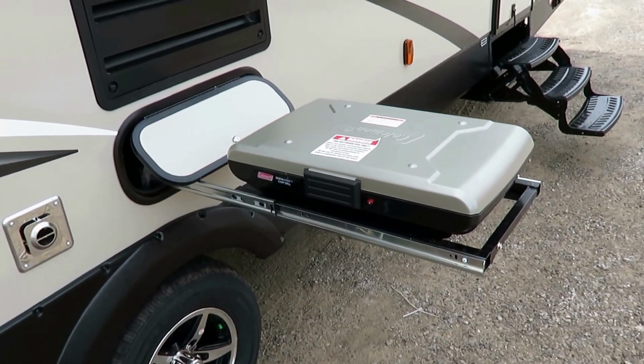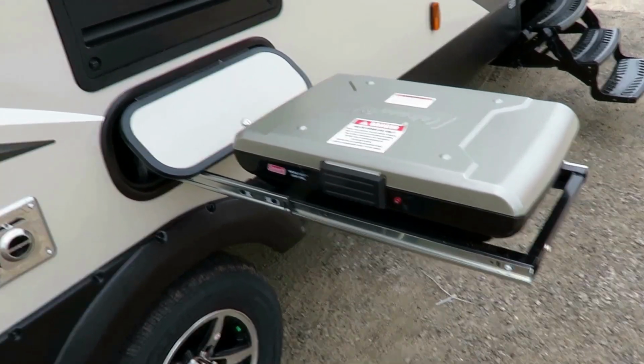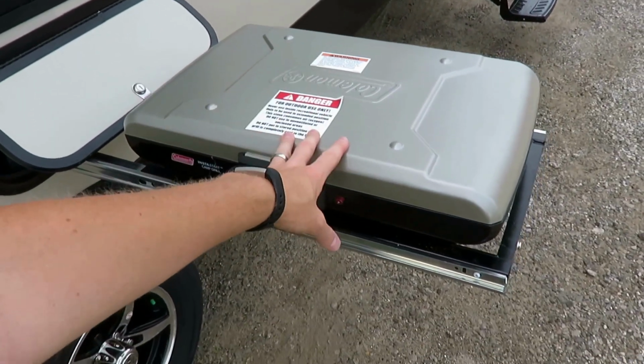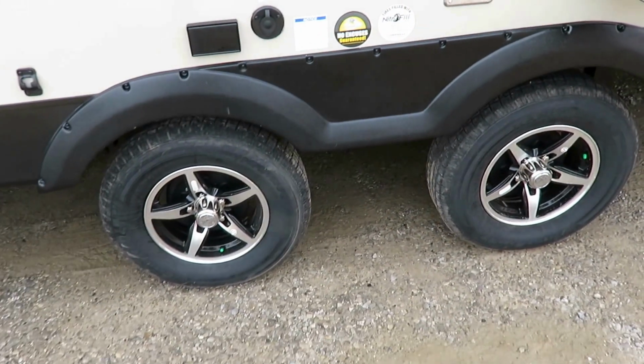Basically, with a common RV grill, if you can blow out the candles on a birthday cake, you can blow one of those out. This takes 5 times more wind than you're really going to be able to produce to blow that out.